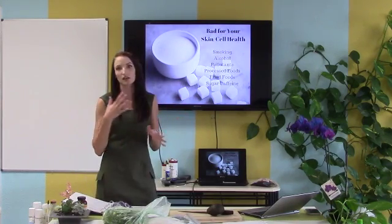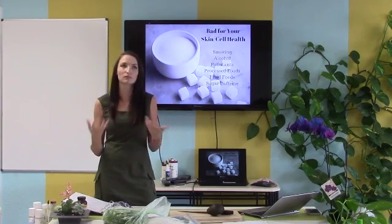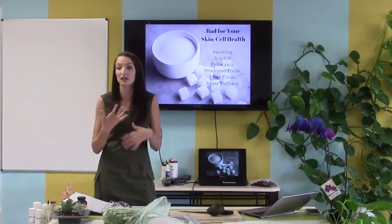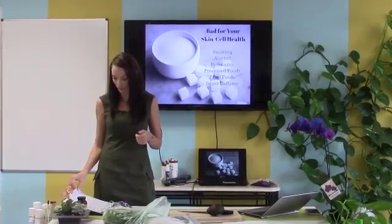Then pollutants are also another one. Pollutants can be in the air, they can be in the water, they can really be in a lot of places. Some of these we don't have control over, which again is why we want to give our body as much chance to replenish and take care of itself as possible.